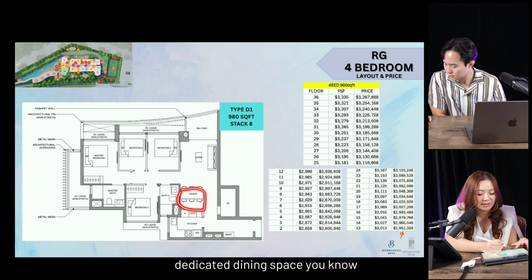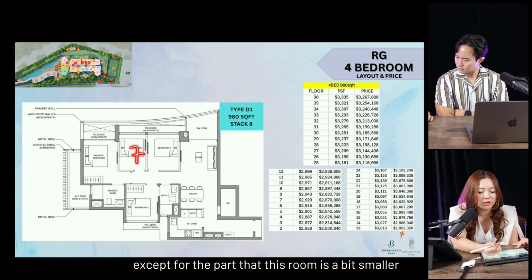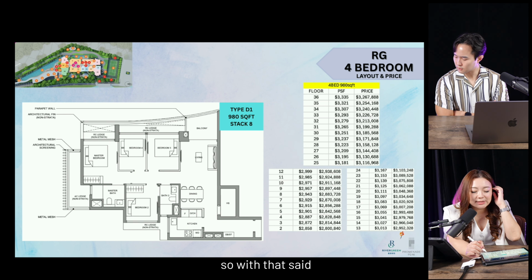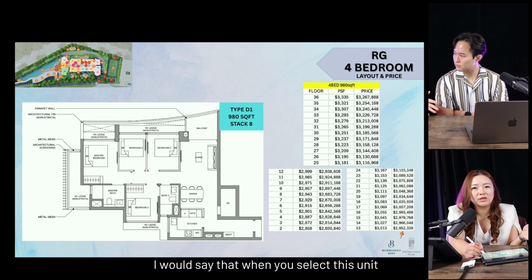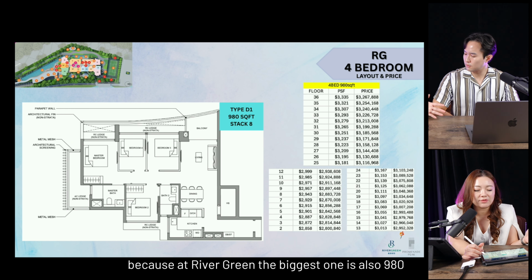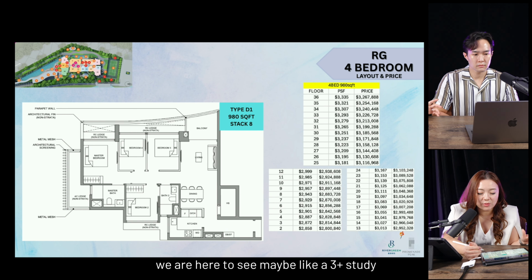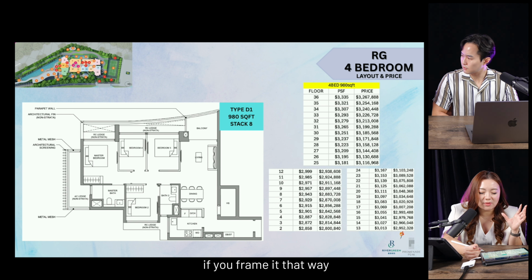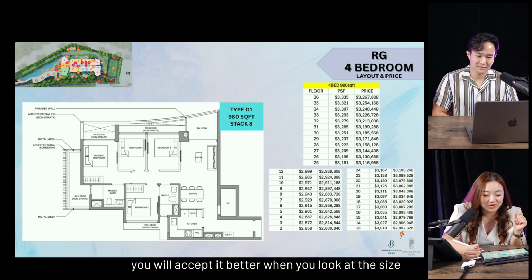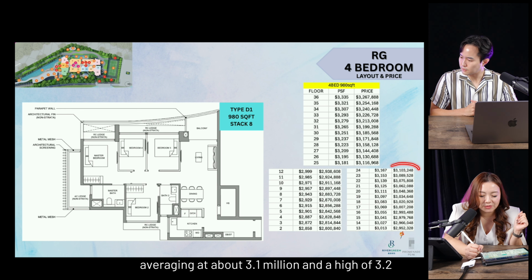Dedicated dining space. So everything makes sense except for the part that this room is a bit smaller at 7 square meters. So with that said, I would say that when you select this unit, don't go into it thinking it's going to be a very luxurious 4-bedroom unit, because at River Green, the biggest one is also 980. So that's not what we are here for. We are here to see maybe like a 3+ study. I would think that if you frame it that way, you will accept it better when you look at the size especially. So it's starting from about 2.8, averaging at about 3.1 million and a high of 3.2.